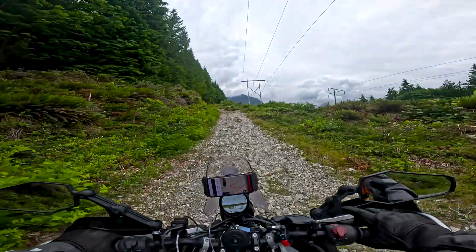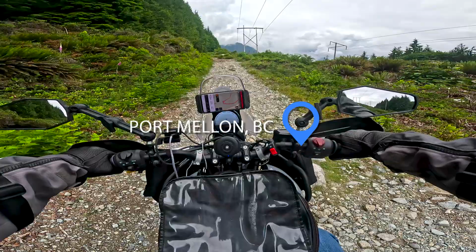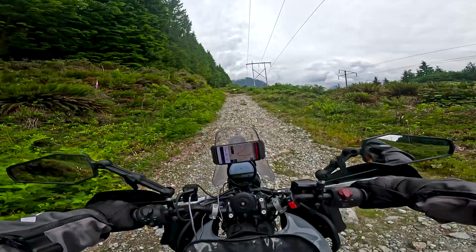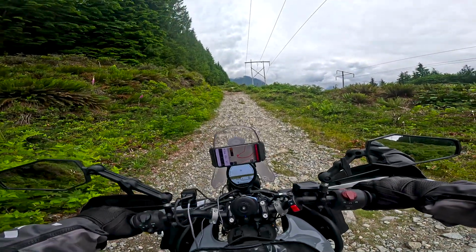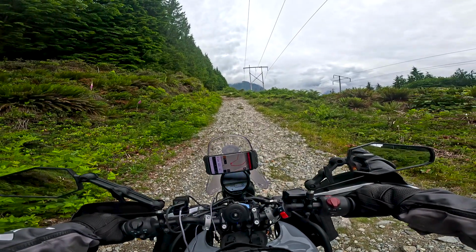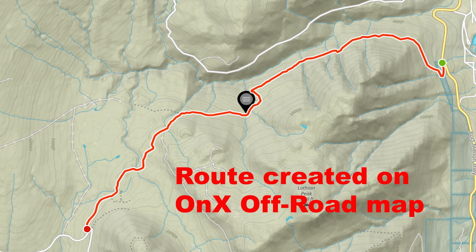Okay, I'm at the Sechelt-Dakota Road. If you watched my first test ride off-road on the Himalayan, I came up here and dropped the bike right there. I now have better tires, and I hope I've practiced a bit. So let's work our way up the hill. I'm hoping to go all the way through today to the B&K Forest Service Road.